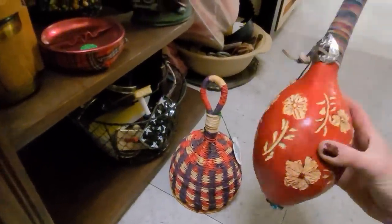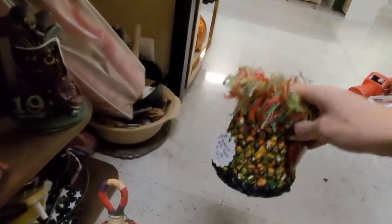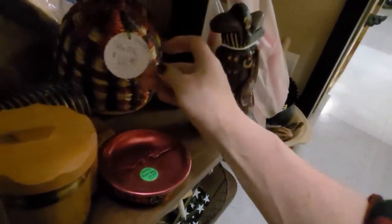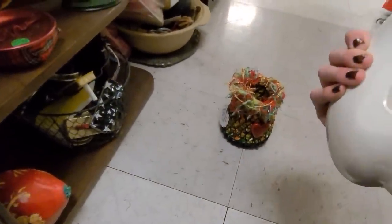Just want to see what this is first. That is a little gourd instrument, which is really fun. But the thing I noticed was this basket. Look at this. How amazing is this little basket? So fun. Let's see. It's $12 for 25% off. So let's absolutely do that. Let's put this back up here for them. There we go. What's this? This looks like a vintage ashtray that's been personalized to Tootie and Ed. It's not marked. But we are going to say yes on that little basket.